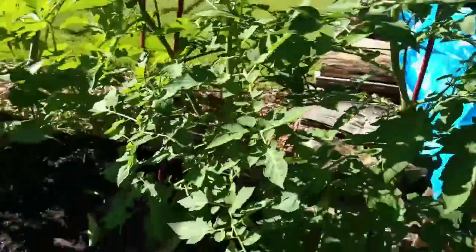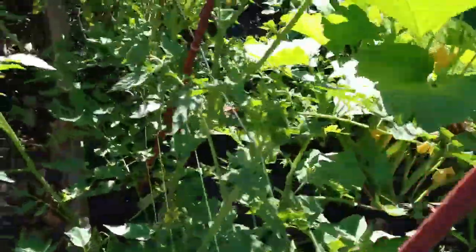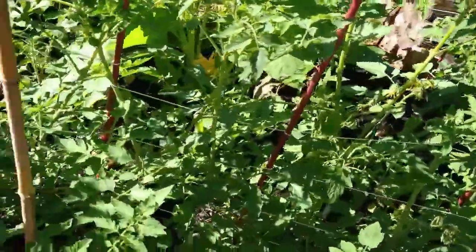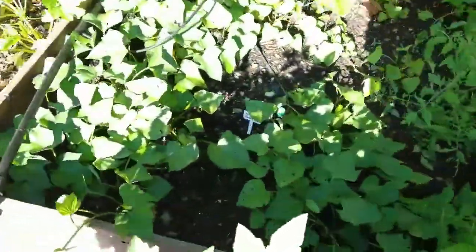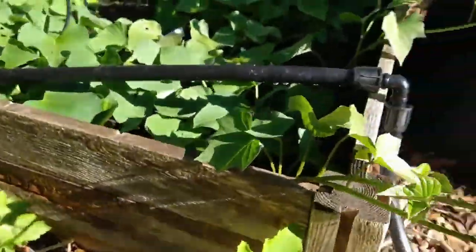I'm trying to train them out over that wood pile. There's another one growing down here. And these are all the experiment tomatoes. Some that I saved from seeds last year that are doing nice, and some that are unknown. And that's the sweet potatoes in the bed that are doing nicely. Here's a nice vine getting ready to go out. So we'll let them sprawl all over the place.